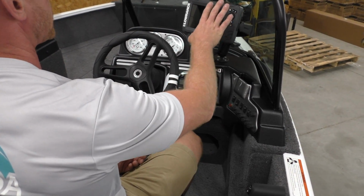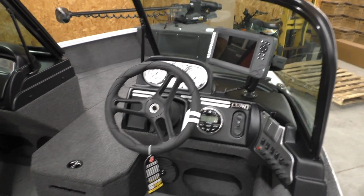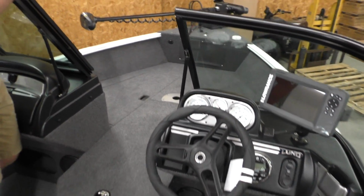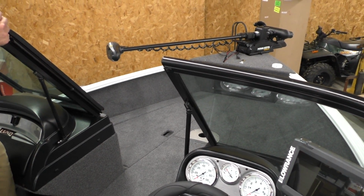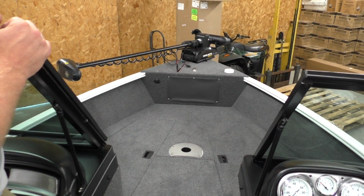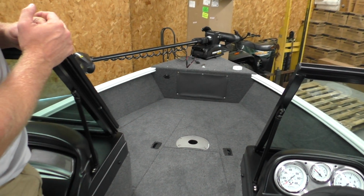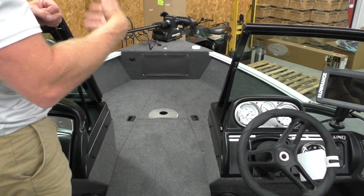So he did the Hook 7, and then if you look up front here, he did the 80 Terrova iPilot. So he has the spot lock. He'll have his remote control, so he can control everything through the remote. That is the most common trolling motor package guys do, not only with this boat, with really the majority of the models we sell. They're going to get that or some version of that.